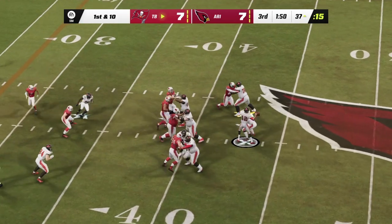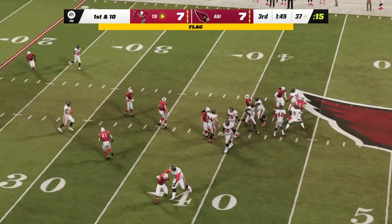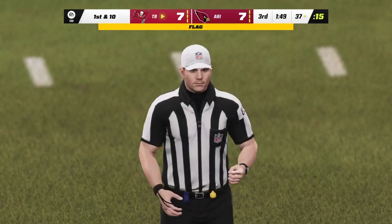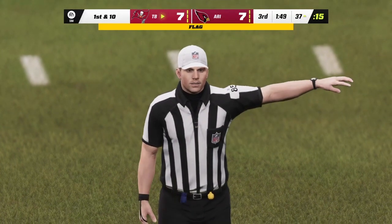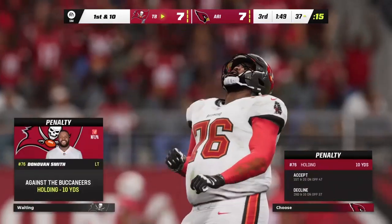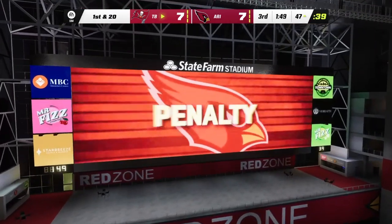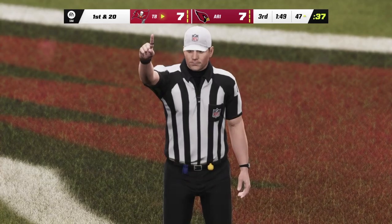To throw, it's Brady. Incomplete, but a penalty flag is down in the backfield. Let's get the call. He's trying to protect his quarterback's blind side. Got nabbed for the hold.